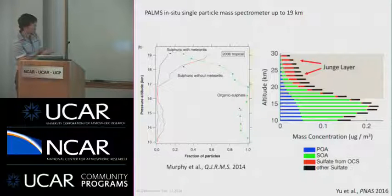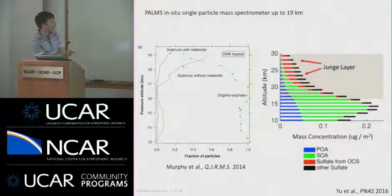Some of them are mixed organic and sulfate. Some of them are basically just sulfuric acid, and some of them are sulfuric acid mixed with meteoritic material. And what he shows here is that up to the tropopause, basically these organic sulfate particles are all the aerosol. And once you get up into the lower stratosphere, you see less of those and more just pure sulfuric acid particles. But these organics are important for the first few kilometers at least into the stratosphere.